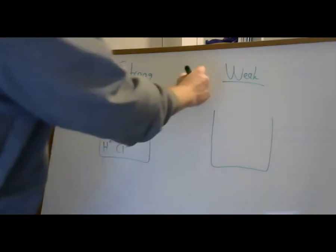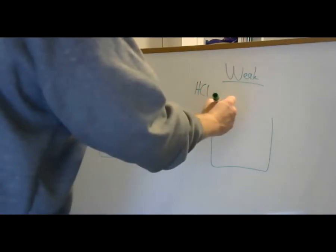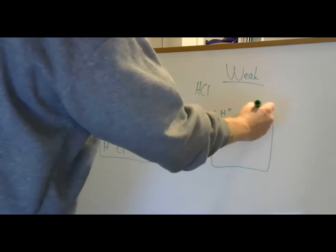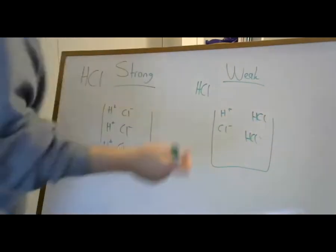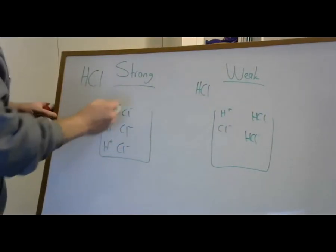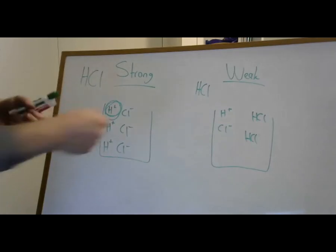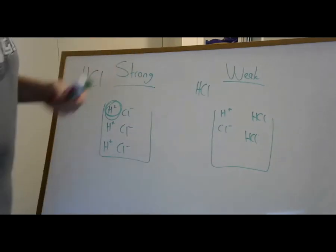But if we have a weak acid, we have some H plus, some Cl minus, but then we've still got some HCl molecules that haven't completely dissociated. So what the difference is, the concentration of this is higher. That's why strong acids are more dangerous. You can put a weak acid, and again, hydrochloric acid is not a weak acid. I might use a different example, actually.